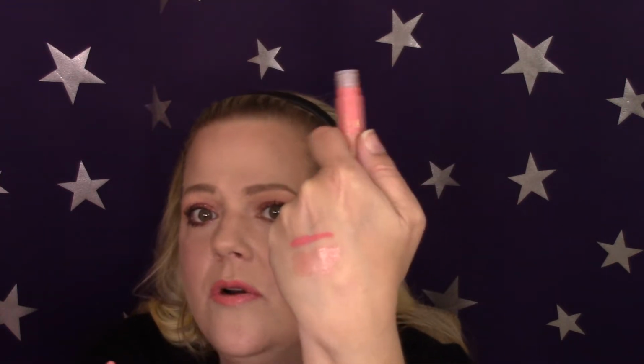It doesn't have a smell to it really. I mean, it doesn't smell bad. It just doesn't really smell at all. And it's a really pretty, more sheer kind of pinky coral color. And I think I'm going to get a lot of use out of that because I do like lip gloss, especially in the spring and summer. I do like gloss. So I really like it. The set is $29 for both.